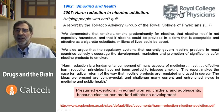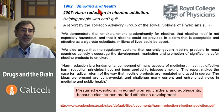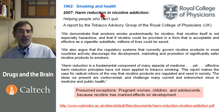Now, the Royal College of Physicians in the UK has, in my book, a little gold star next to it. And that's because in 1962, the Royal College of Physicians issued a report on smoking and health that said, smoking is bad for you, don't do it. 2 years before the U.S. Surgeon General issued a report giving similar recommendations. And so the Royal College of Physicians has been in the forefront of tobacco control for many years.